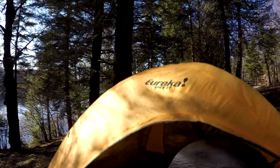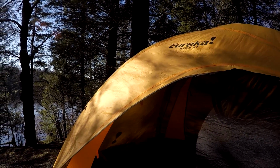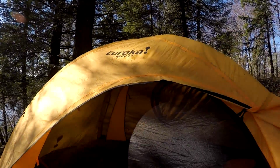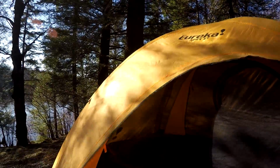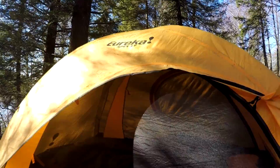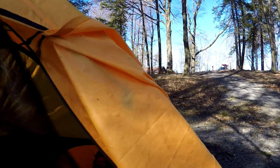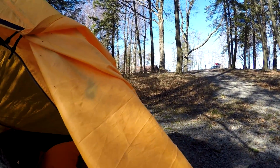So here is my bailout tent. This is just in case things get a little too cold tonight and my hammock isn't as warm as I thought. This is my old tried and true Eureka Apex XT. This is about 8 or 9 years old. Been a lot of places with me, and it's a 3-season tent. I've used this down into the 20s and it works great.